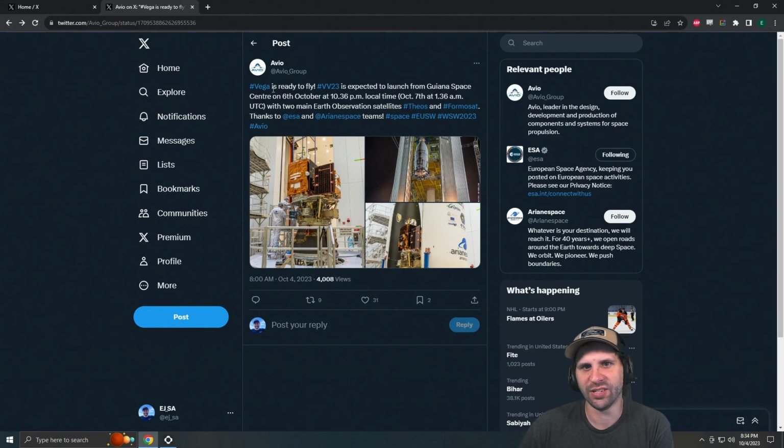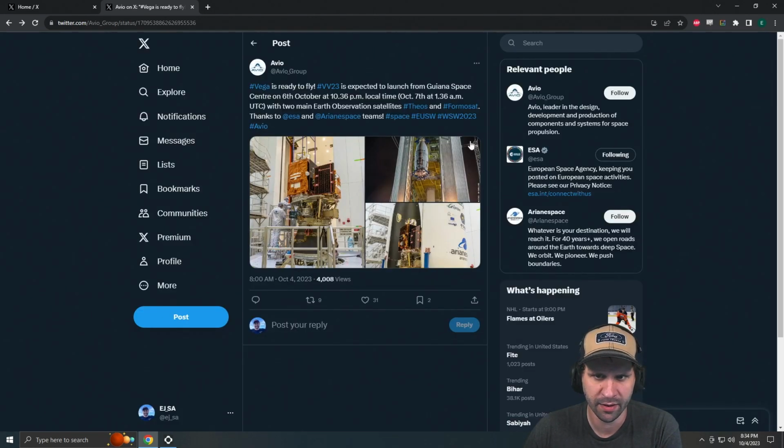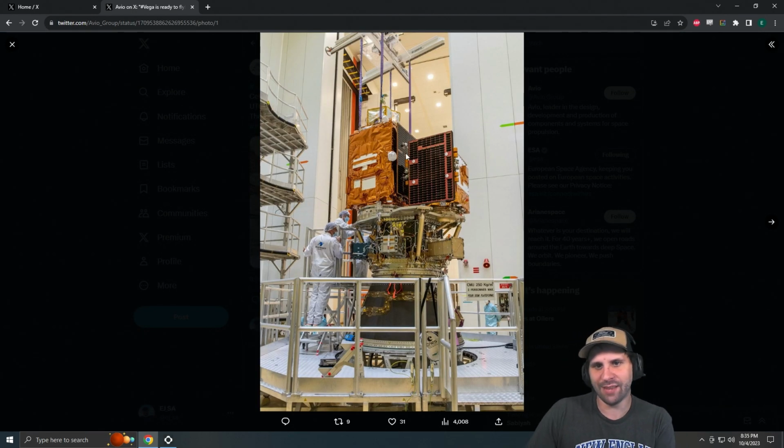Vega's ready to fly VV-23. It's expected to launch from Guiana Space Center on the 6th of October at 10:36 p.m. local time, with two main Earth observation satellites, Theos and Formosat. Look at them, they're side by side.